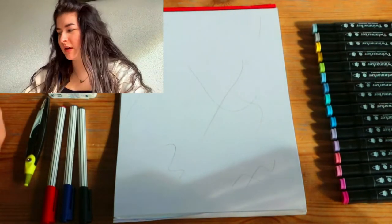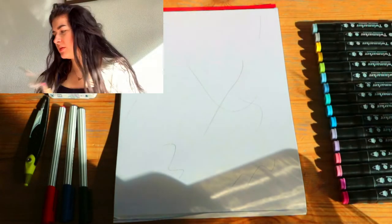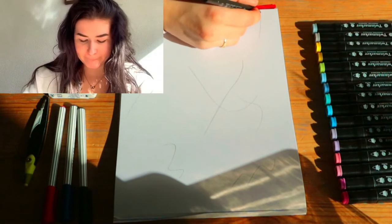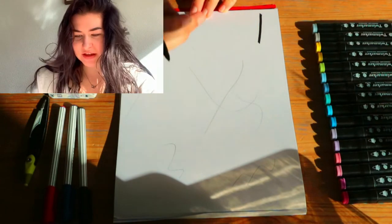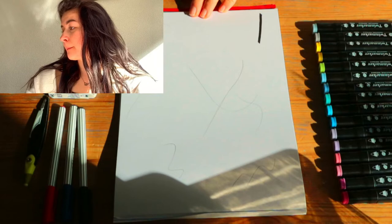Right, so this is what we got now. And then she went in with a marker to make those lines a little bit bigger, so that's what we're gonna do. And I hope this one's gonna work. Yeah, it does. It does really good. Thanks. Really appreciate that.